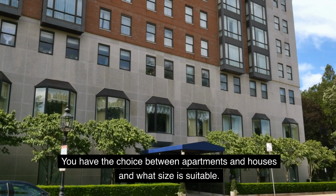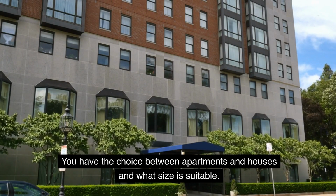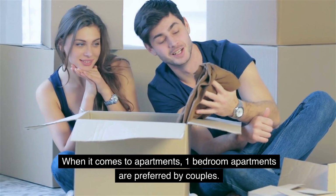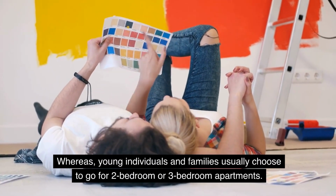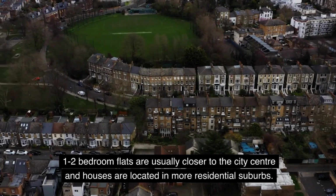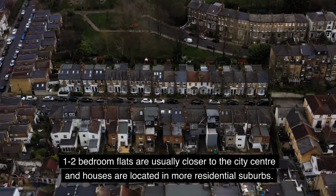You have the choice between apartments and houses and what size is suitable. When it comes to apartments, one-bedroom apartments are preferred by couples. Whereas, young individuals and families usually choose to go for two-bedroom or three-bedroom apartments. One and two-bedroom flats are usually closer to the city centre and houses are located in more residential suburbs.